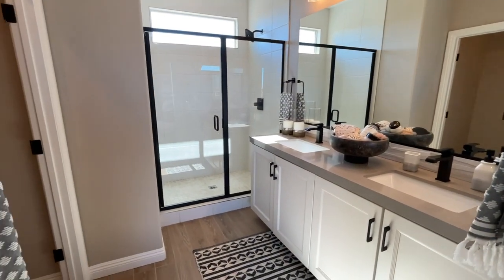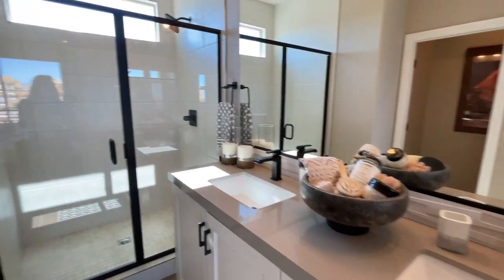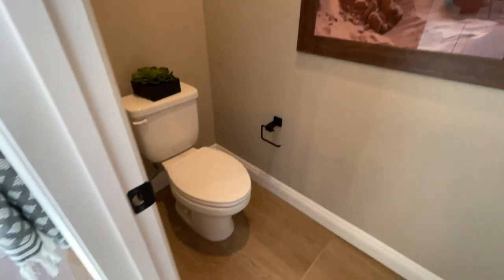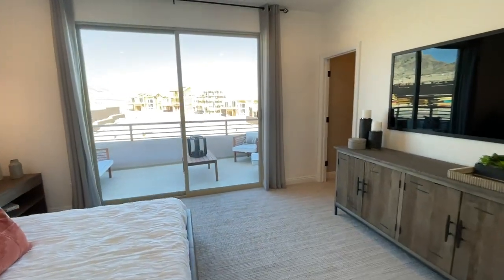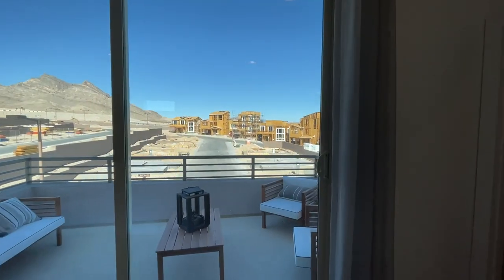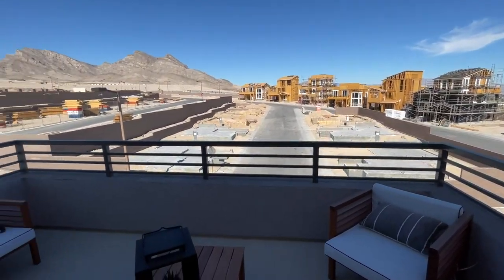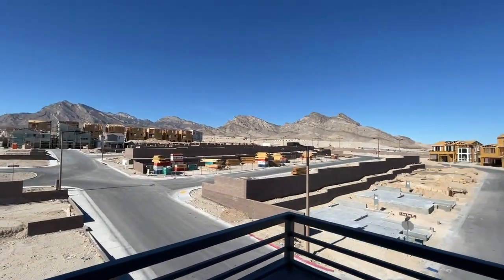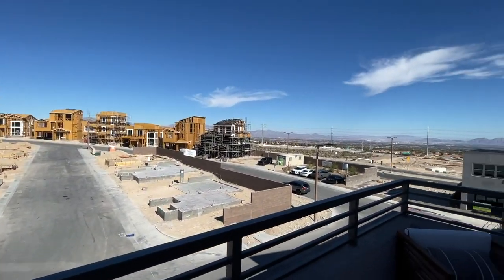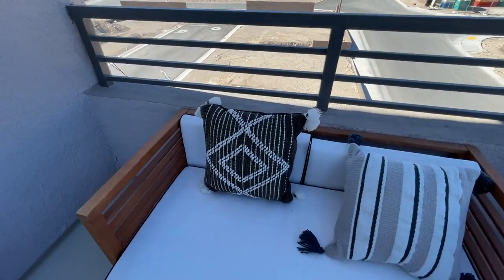This is nice. I mean, it's small, but still very nice. Love the black fixtures, the black accents, the flooring. They did good on the decor. And this one also has the balcony. So to make up for not having any yard for outdoor living, they have two balconies on this model. It's funny, I have that pillow. It's faded a lot. It's from Target.